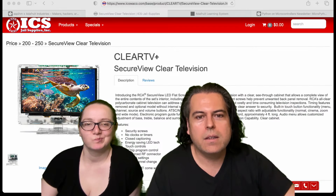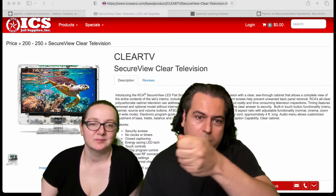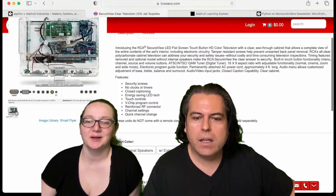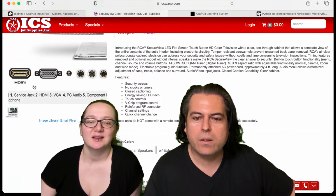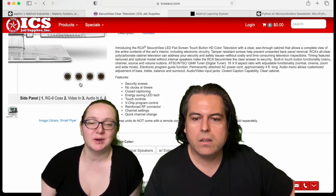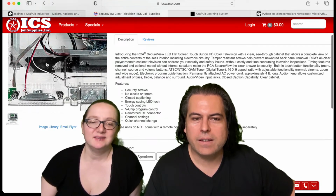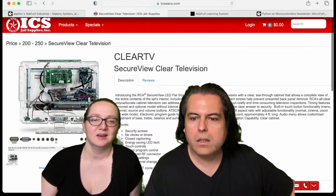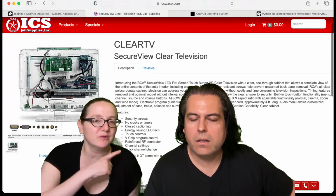And this new one, the Secure View Clear Television, has like every input possible. So despite it totally sucking, it does have better features than the TV that we have. It has RF input. It has VGA and HDMI. It has composite. And you can see into it. Look at NTSC. It has every possible video input. SCART. So it's sad, but it's also like we're doing some video hacking.